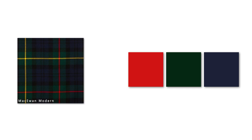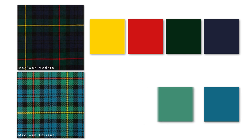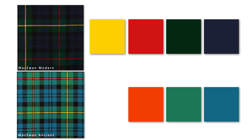Mac, you had something else? It might be a good idea, especially for newer people watching for the first time, to quickly explain ancient, modern, weathered, muted. What are the color palettes? Sure. Generally, when you're talking about clan tartans specifically, going back 100, 200 years, like the one I am wearing here, the McEwen Modern Tartan, it's using navy blue, bottle green, scarlet red, and a bold yellow. In an ancient McEwen, the navy blue would be a light sky blue, the green a light grassy green, the red more of an orange color, and the yellow a little bit paler.